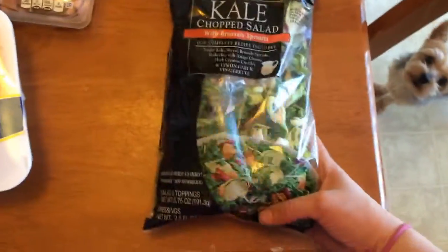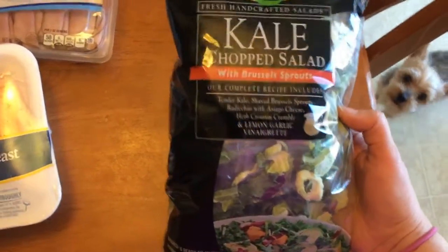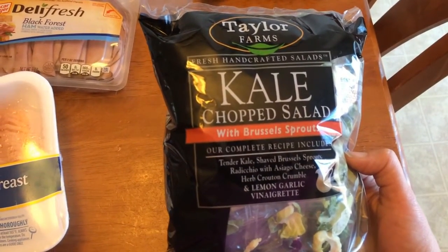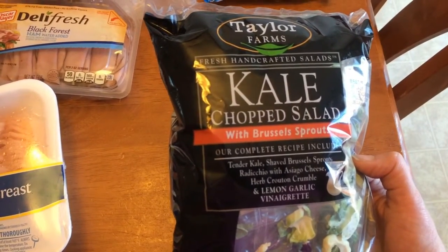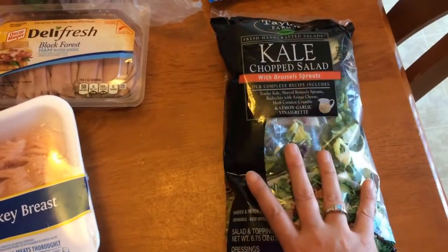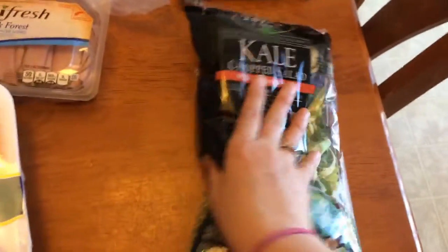And then finally, I got another one of these chopped salads. I got one of these last week, and this particular one is the kale chopped salad with Brussels sprouts. It has tender kale, shaved Brussels sprouts, radicchio with Asiago cheese, an herb crouton crumble and a lemon garlic vinaigrette. This is 4 points if you use the dressing. I wasn't going to use the dressing, but the day that I had it, I had quite a few points left over, so I went ahead and did it.